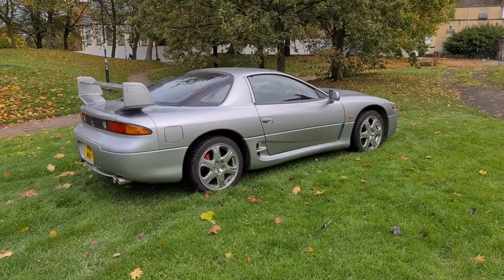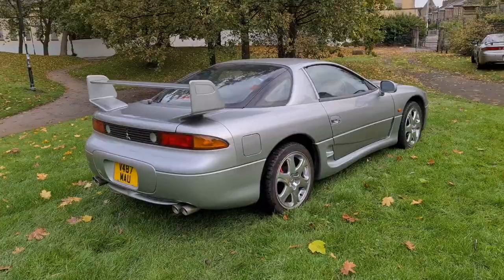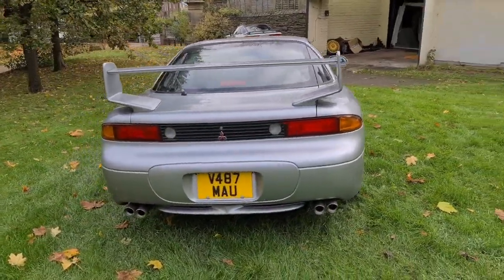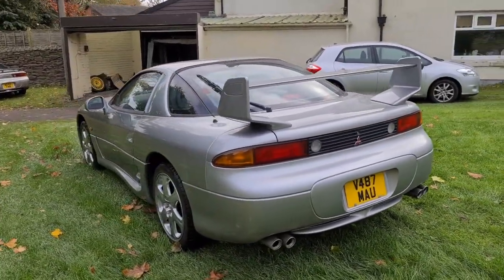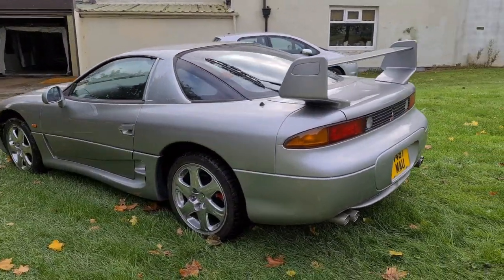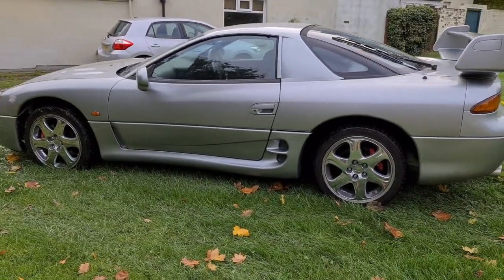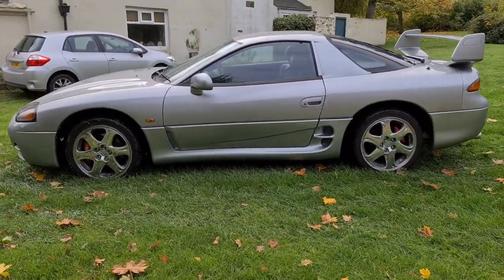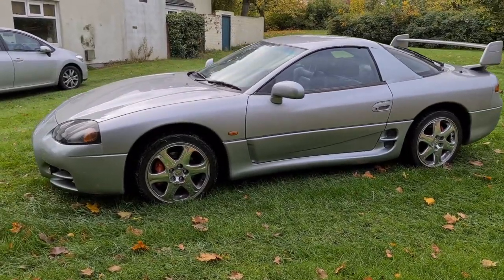There was the Dodge Stealth, which was a restyled model, as the platform was produced between the two companies. And for the American market, as well as the twin turbo models, which they called the VR4, they actually did a non-turbo and a non-turbo automatic, and these cars were front wheel drive.